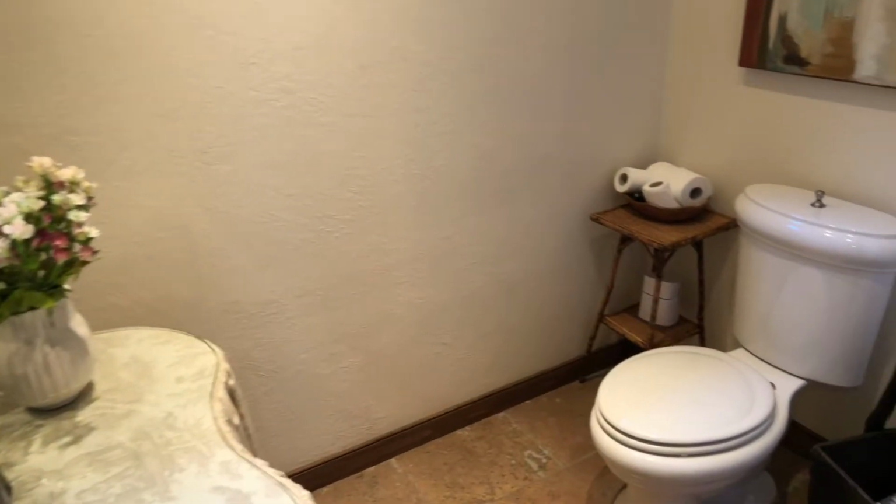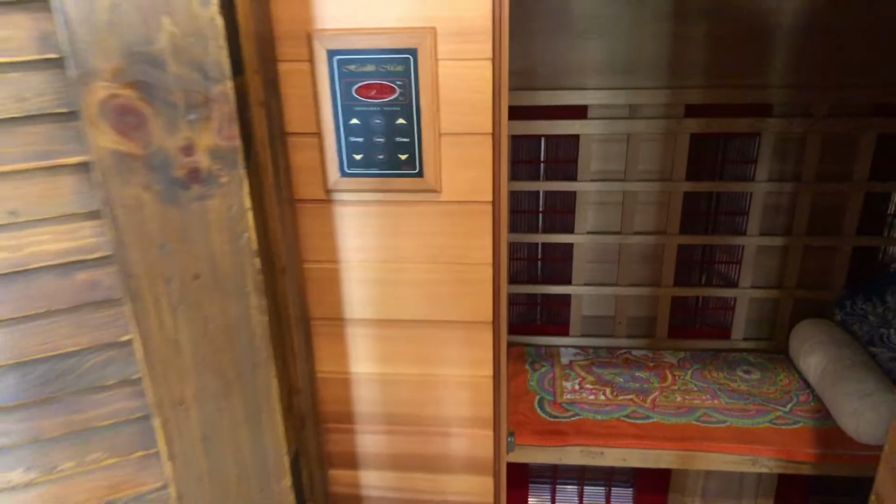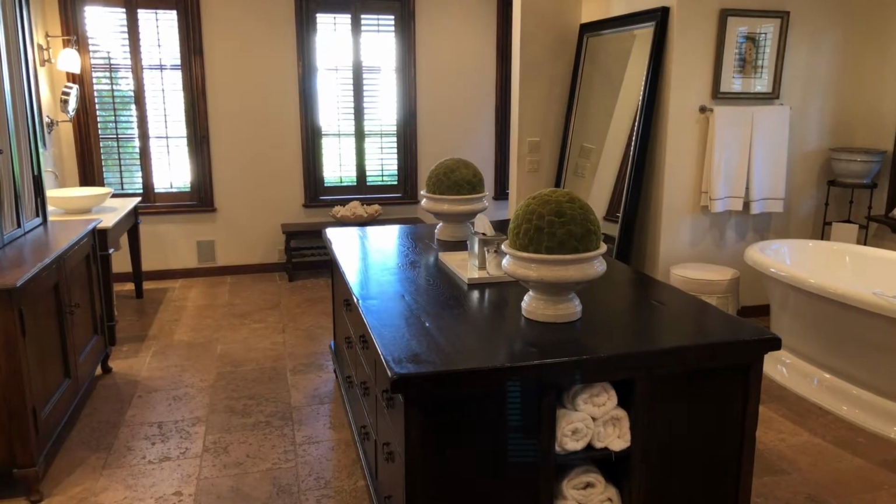Here is the water closet, and the water closet does have a pocket door. This is a sauna. I'll let you take a look at that. And the homeowner says that they use this all the time. So again, this is the master bath. I'll take you back in through the master suite, and then we'll go upstairs from there.